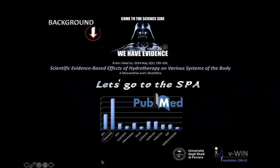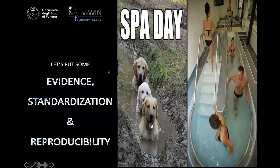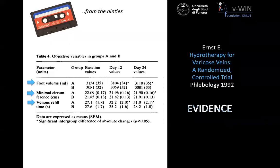We have indeed a significant amount of literature produced for the rheumatological patients, but not that much for venous disease patients, with limited data presentation in PubMed, for example. Now, we definitely need to bring standardization, reproducibility and science for our patients, so that they are not simply enjoying a bath like these three opportunities, but they are enjoying science and maximization of the benefit.